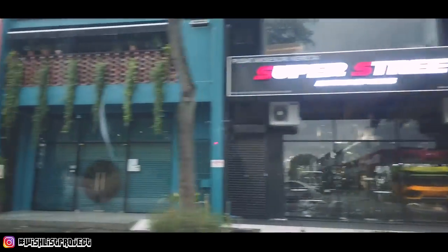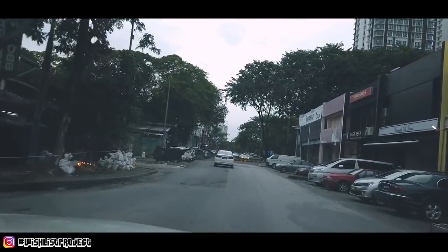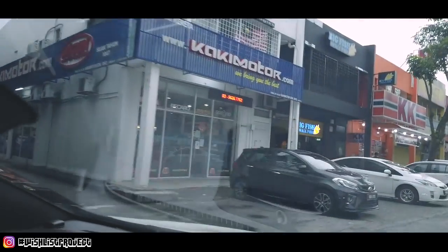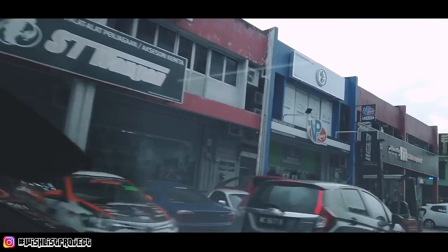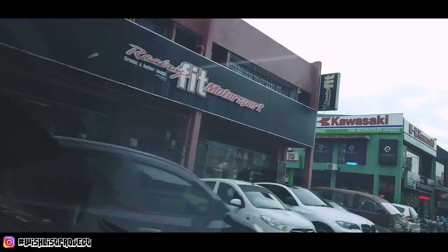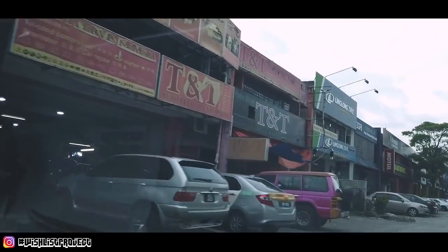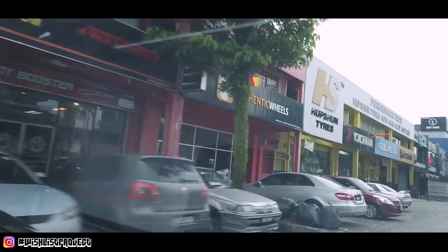Ooh, damn luxury, man. See, all this Works Engineering. Still got a lot of workshops. Let's go see. Kaki Moto right here. The ST Wangan. Racing Fit Motorsport. Red Zone Motorsport. Ooh, all the new facelifts. Naga Motorsport. Too many performance shops already. Sometimes it's very scary, you know. You don't know which one to choose. Later you want to go inside and everyone is looking at you. Scary, you know. Wow.